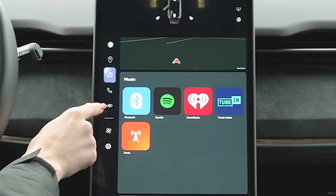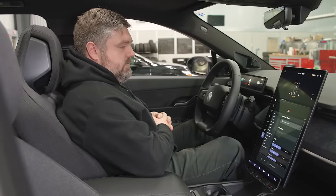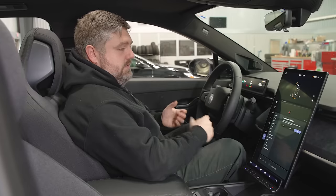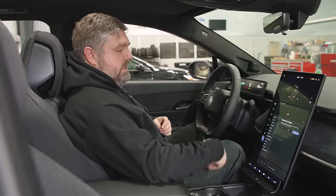We do have some buttons here on the side, so we can customize what we see here in the center. So under our settings menu, we can adjust our steering wheel. We have all kinds of driving settings, in this case, regenerative braking. Another thing to note here, it's set to high, and that's what the default is. Anytime you turn the vehicle off, it's going to automatically revert to high regenerative braking.